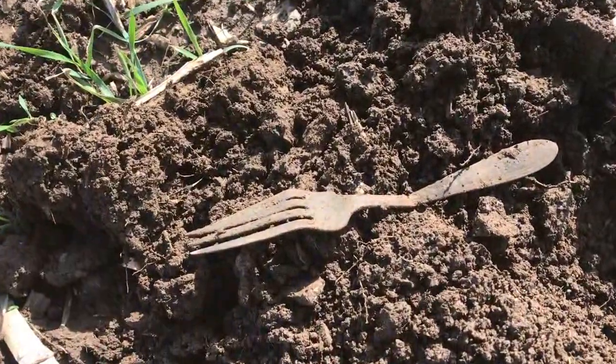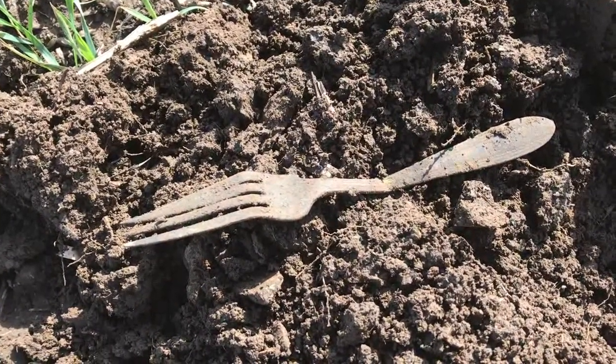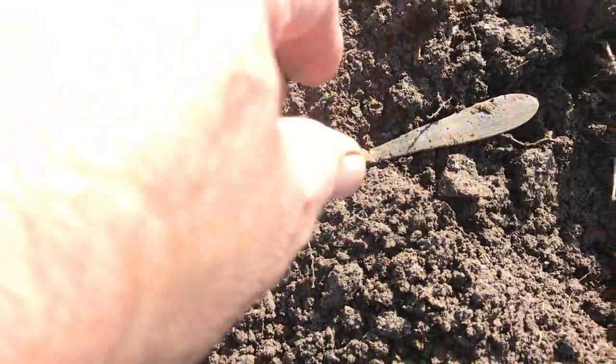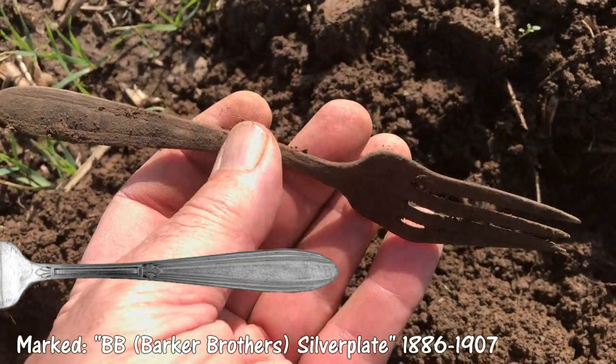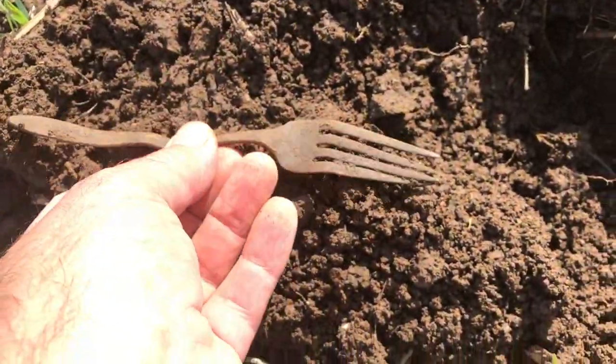Not much here, but it is a fork. I like that. Pretty good little find right there. I should be able to get a back mark off of that. Get an approximate date on it. We'll see.